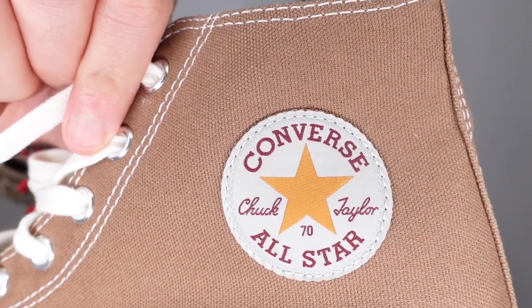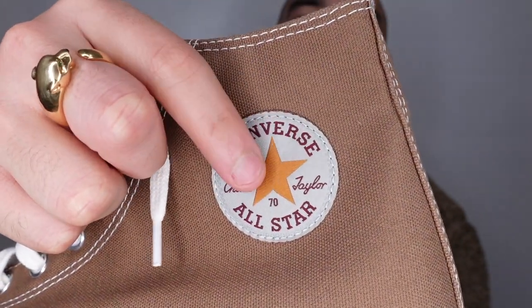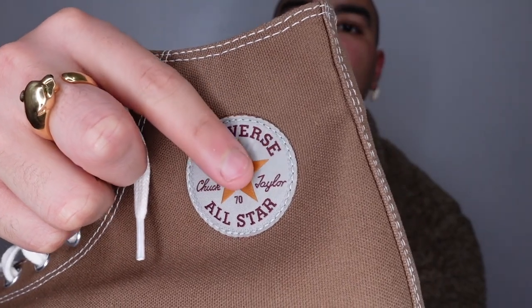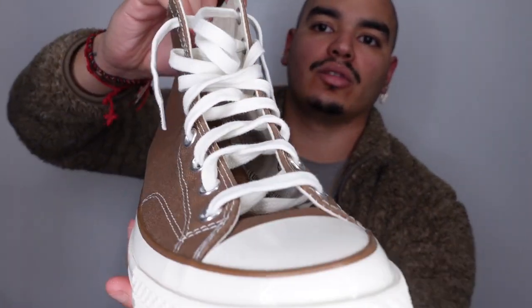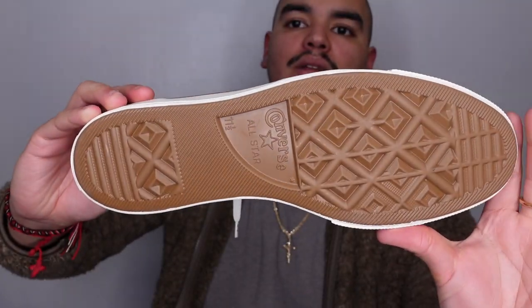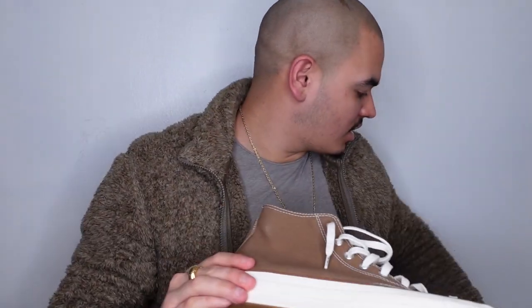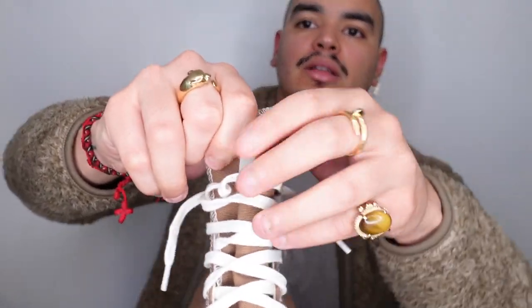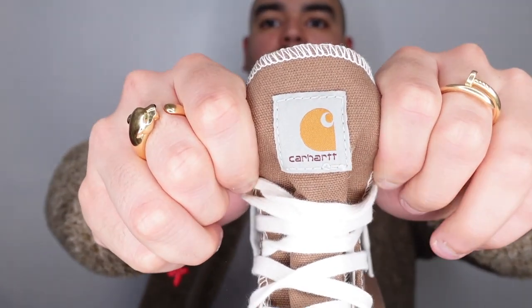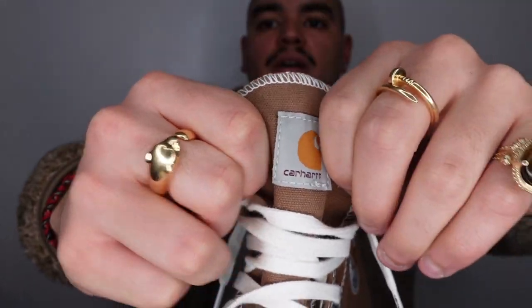Again, they just matched the Chuck Taylor logo over here, the classic Carhartt colorway. Same thing, it's just a full flush white sole. They did the brown on this pair on the camo. I don't think I noted that. The bottom is black. It's a little dirty because I was outside with them. But this pair again on the tongue has the Carhartt logo right there.